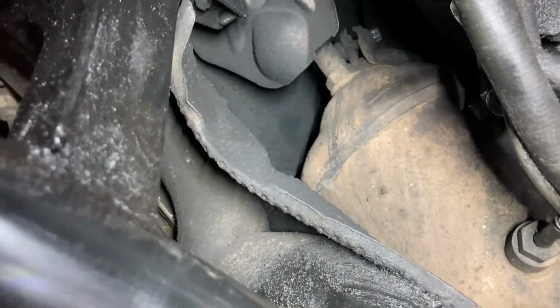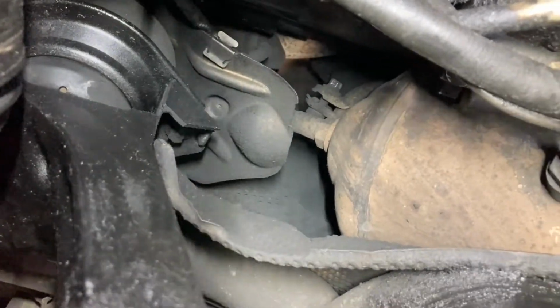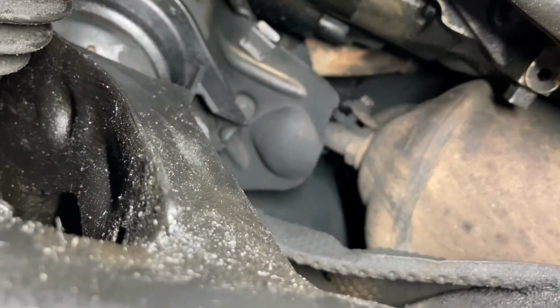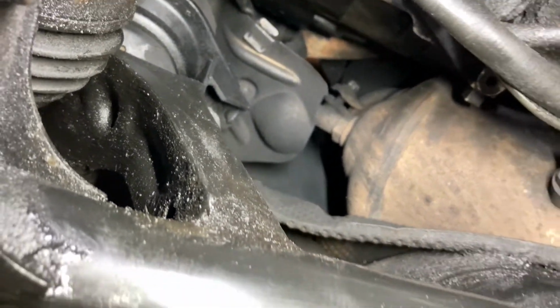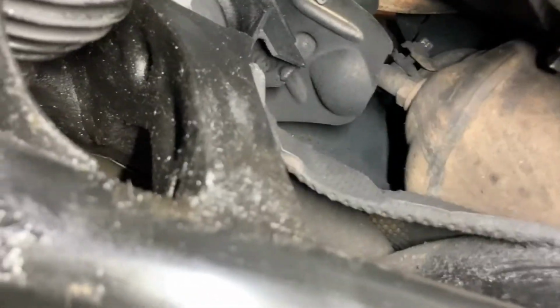And I found the exhaust leak right there. That little clip, that should be basically clamped nice and tight together, and it's not. You can even see all the dark soot that's been working its way up there. Yeah, that is the source of our exhaust leak. I'm gonna give that a tighten.